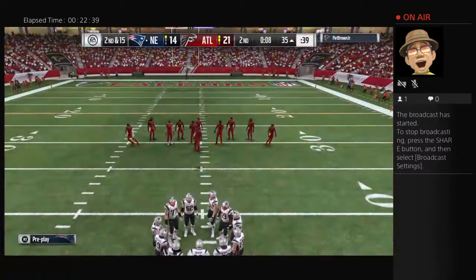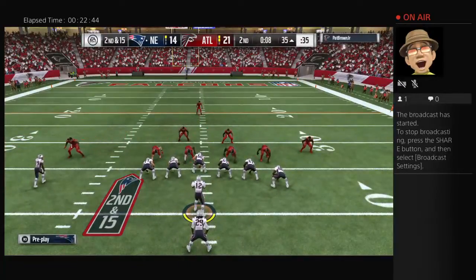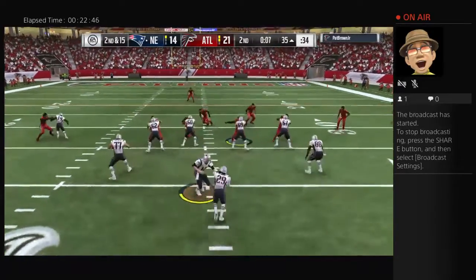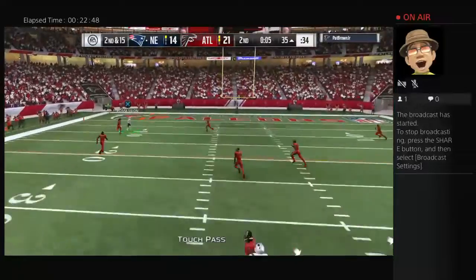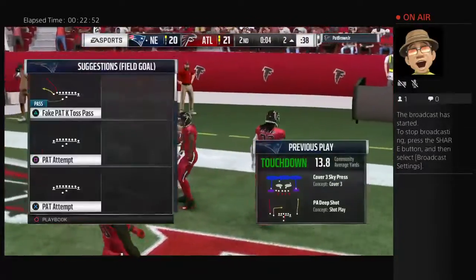So the defense has put them in a tough spot. It's 2nd and long. Again, we'll see the pistol here. Play action. Now it's Brady. He's going to air one out. As a man, and it's Edelman for the Patriot touchdown.